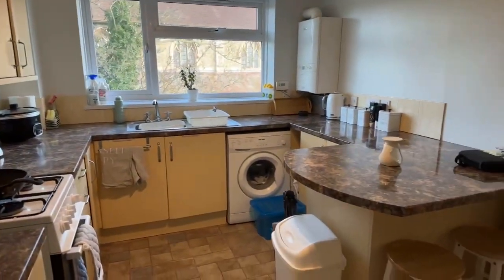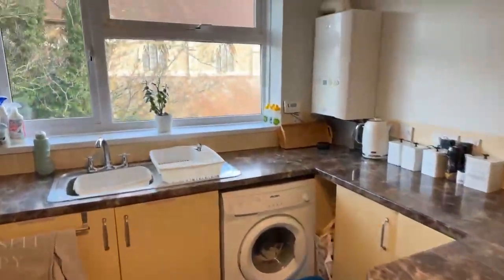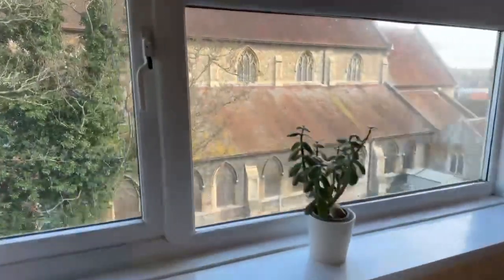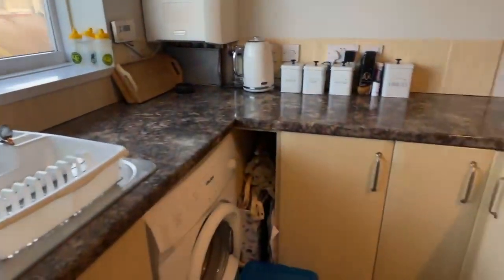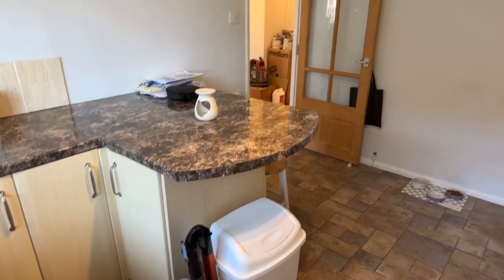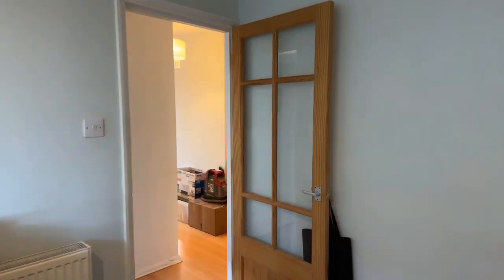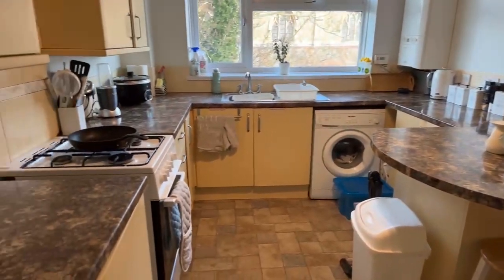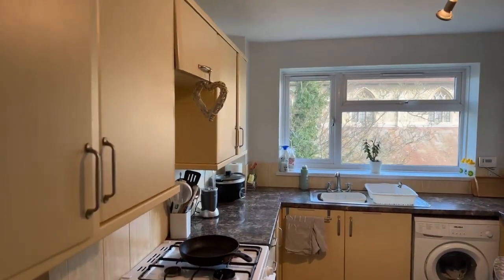Boiler in the corner. And again, double glazed windows overlooking the rear of the property. You've got a lovely little breakfast bar as well. Combi boiler, which will be checked, and the gas safety will be provided at point of move-in, along with an EPC and an electrical report as well.